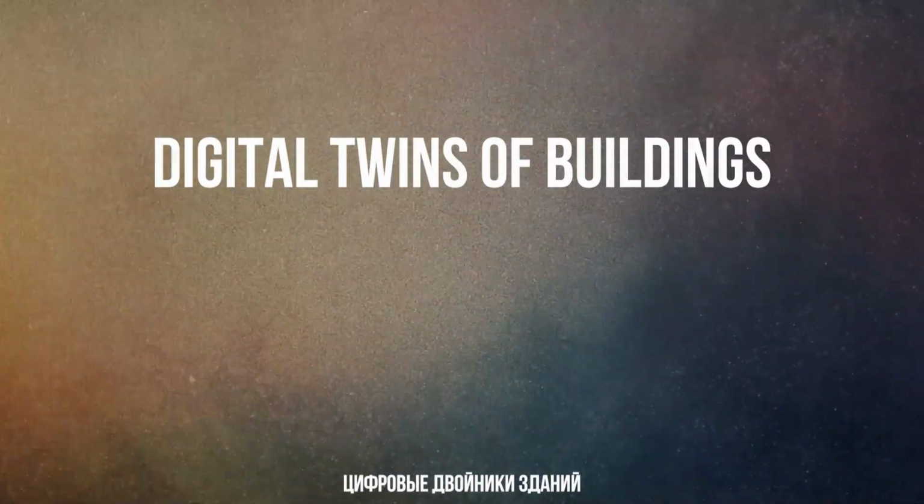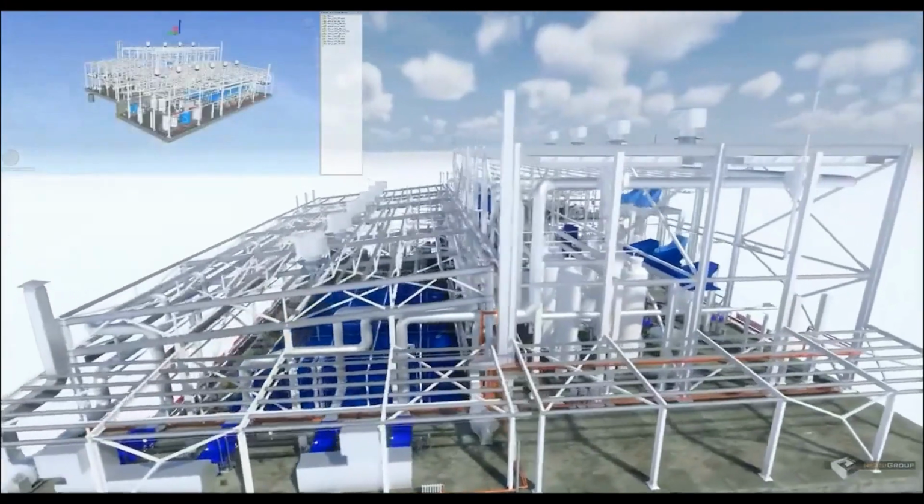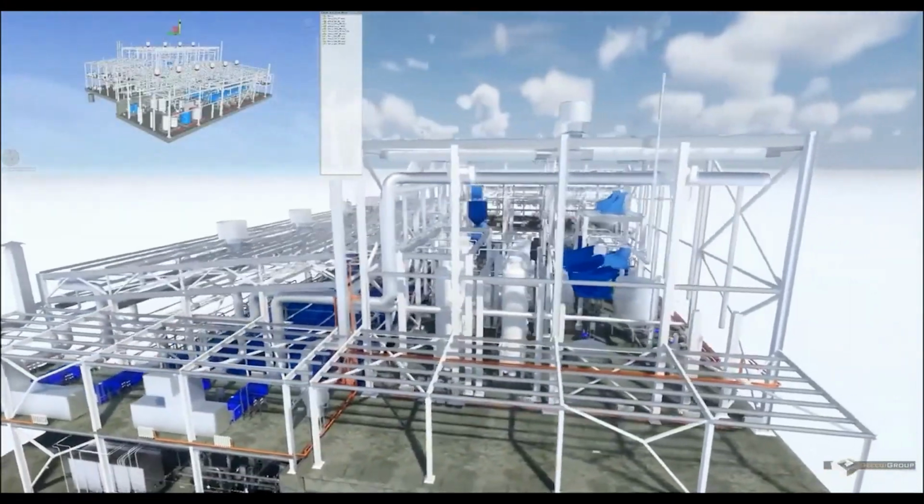Digital twins of buildings. Imagine being able to create an exact digital replica of a building before it is built. It's not just a 3D model, it's a full-fledged virtual twin that reacts to the environment, predicts failures, and even suggests which materials are best to use. These technologies are already being used in the construction of skyscrapers and bridges. They allow us to identify weak points in the structure even before work begins.